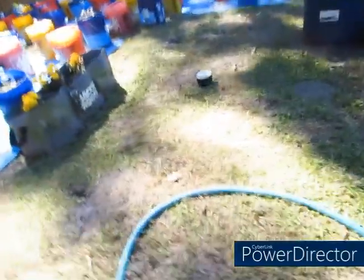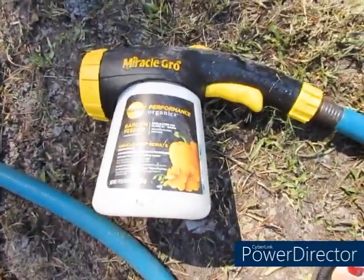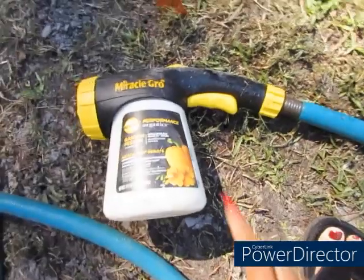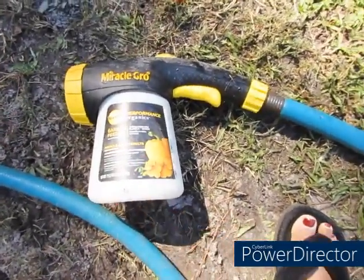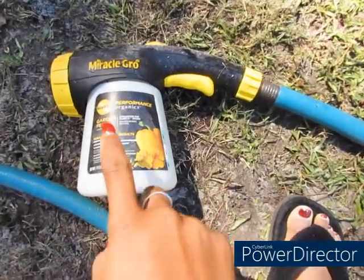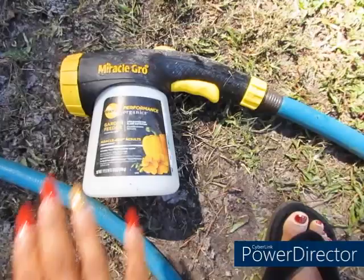All right, y'all, so I'm about to water everybody. So I put this on my sprayer, and I just leave it on my hose. And I ain't got nothing in here. I don't use the organic. This is just the sprayer that I got. I use the all-purpose Miracle-Gro when I'm fertilizing. When I'm not, ain't nothing in here. So long as nothing in here, nothing is getting fertilized.